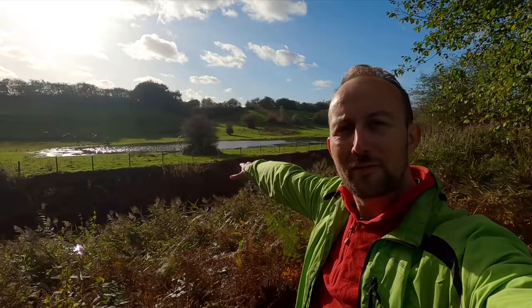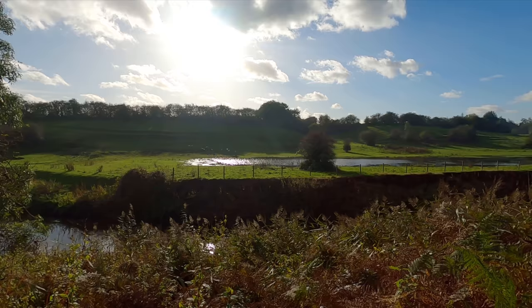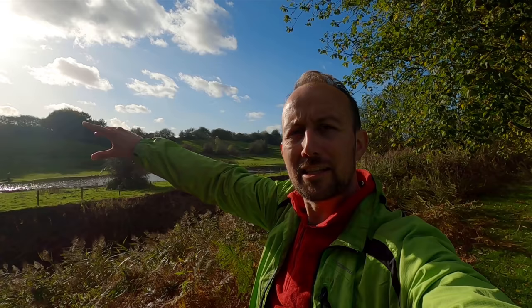Right, so the Sankey Brook is down there, and that is kind of a flooded field over there. Beautiful sunshine, but look at that over there, that high banking. I wonder what that could be. I think we'll find out very soon.